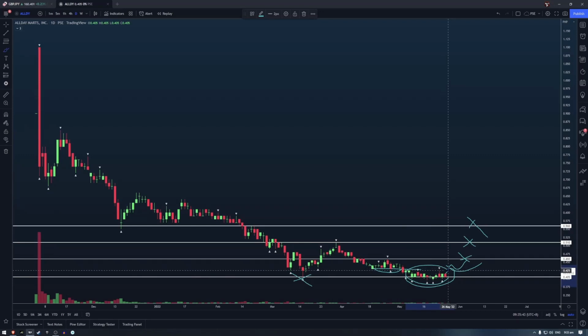Syempre, meron naman kayong laging option na feeling nyo, nag-hold na yung support, bibili na ako just in case we start pushing higher from here. Pwede naman, pwede kayong mag-accumulate at lower prices at cut na lang agad kung kunwari hindi maganda. However, again, for me, I always try to wait for something to develop, for something to be clearer before I jump in. Kasi gusto ko, meron ako sinasandalan na maayos for my trade idea.